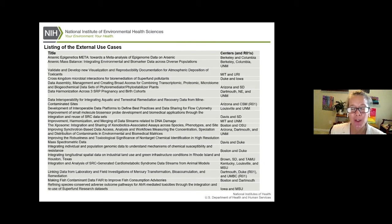And if you have a quick look, I don't expect you to be able to read them all, but you're going to see that they are quite diverse in the research questions they're asking, as well as diverse in the kinds of data that they are addressing and the barriers for integration they have to address.